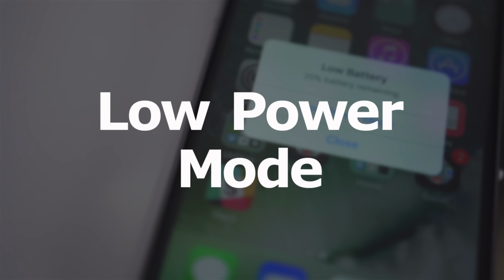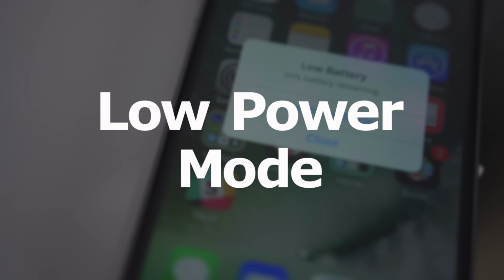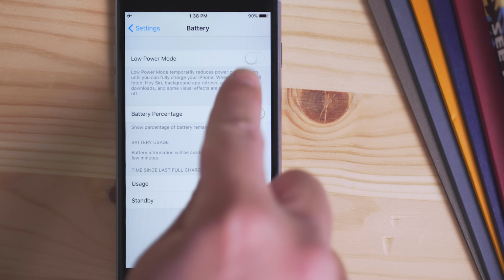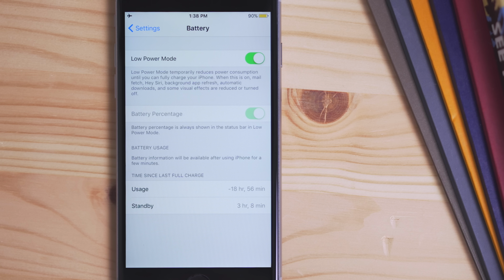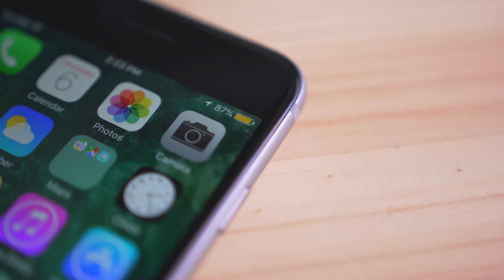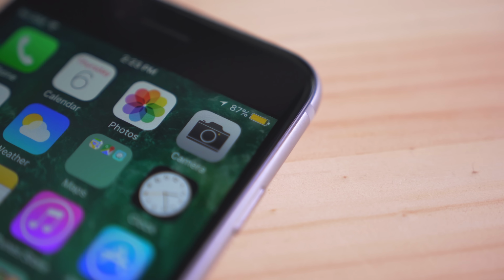Now lastly is a built-in feature to iOS called low power mode. You can activate this by going into settings, then under battery and toggling it on. This will reduce how much battery your device uses by quite a bit. It does this by turning off features like mail fetch, Hey Siri, background apps, even some visual effects in the user interface. This is all done in the hopes of saving more power, and it does work.